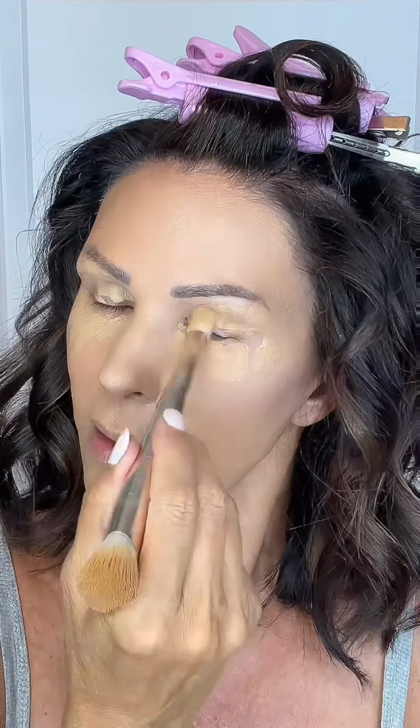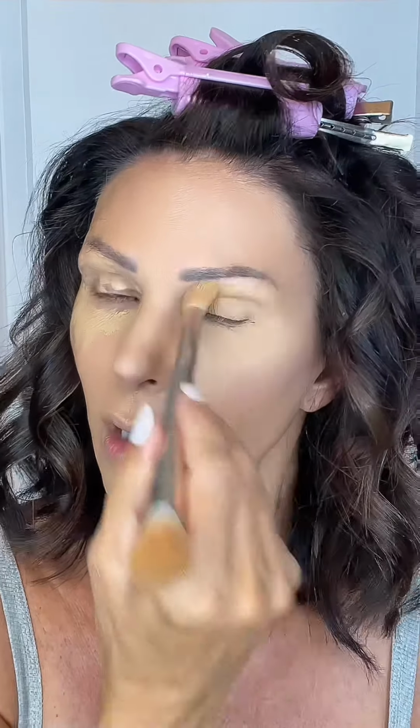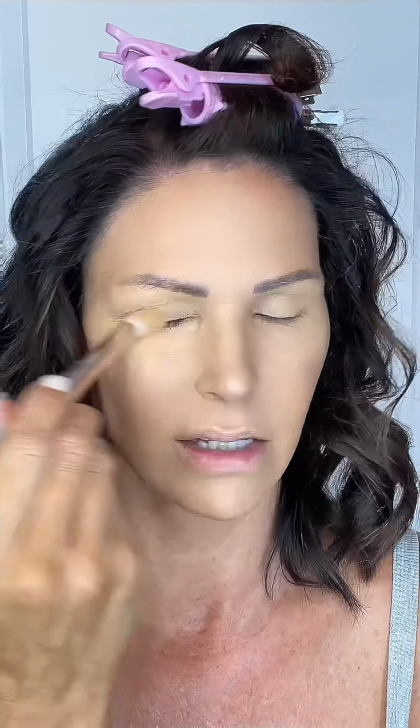Okay, so that's blended. Now I'm going to take this small one and just dab it all over the eye area. This is just to get the color in. And then I'm going to take a sponge and we're going to blend it. I try not to get into my eyebrow, even though I'm going to have to fill those in, because it just makes it have a weird color.